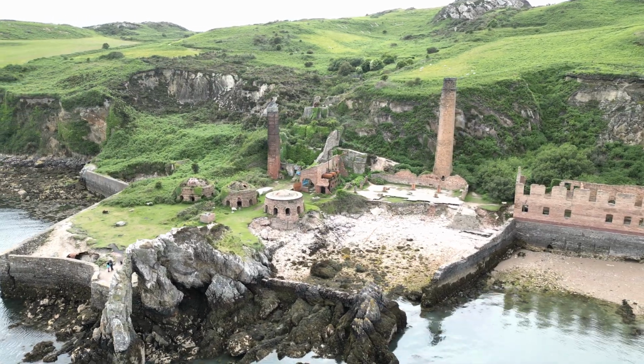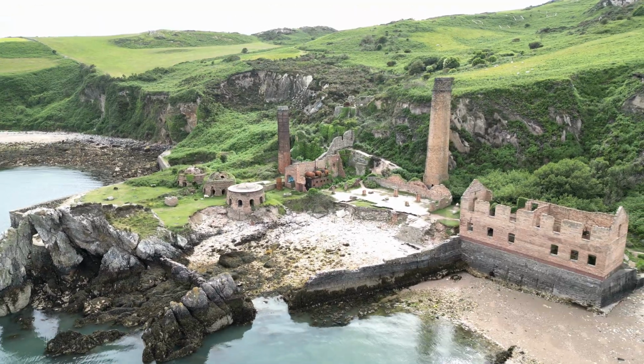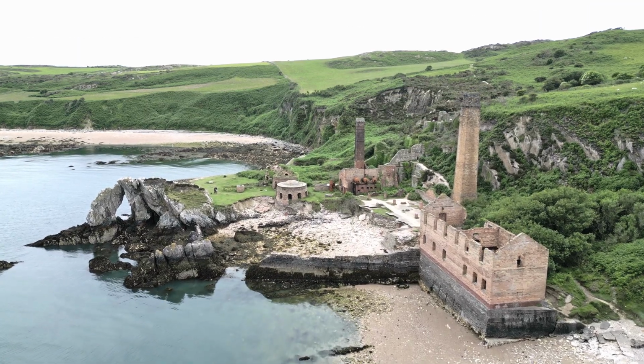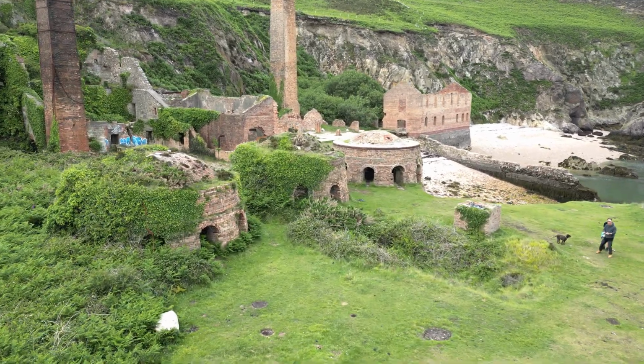It just looks like a scene from Star Wars. Someone said to me, I'm not sure if it's been used in it, but it looks kind of futuristic, but not. The kilns look really like something you would see in Star Wars.